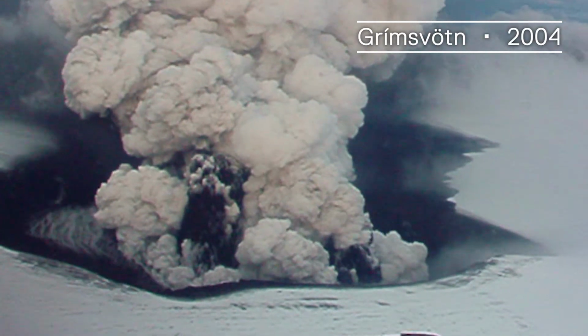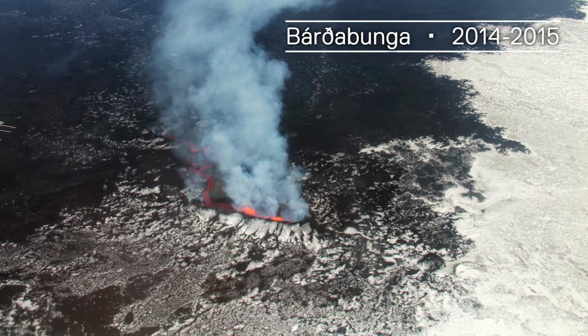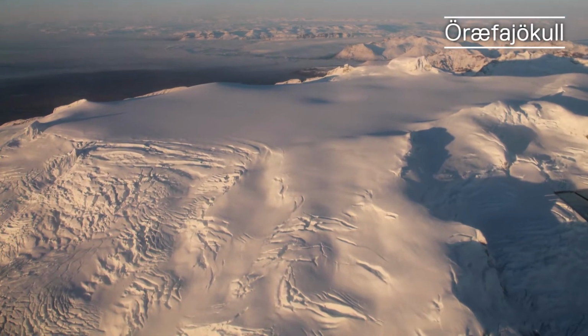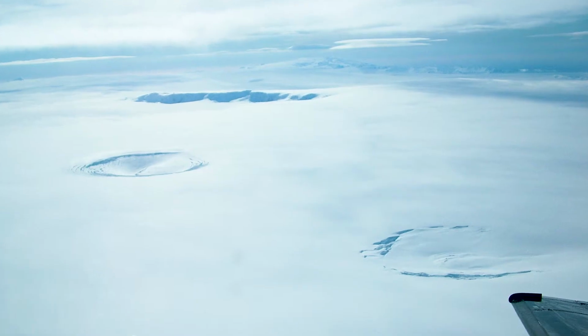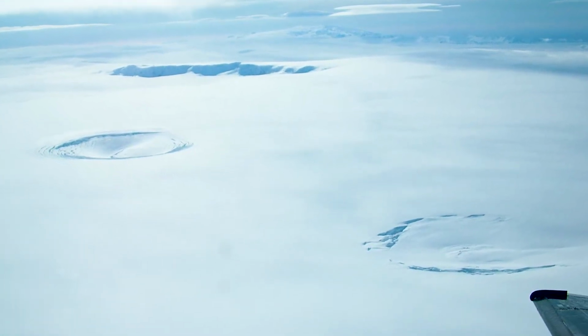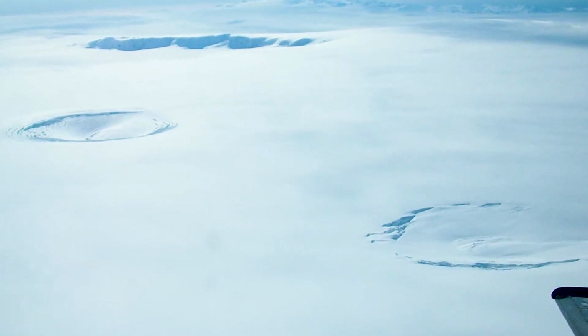All their eruptions involve volcano-ice interaction. This also applies to Bárðarbunga, Eyjafjallajökull and Öræfajökull, and they have all been active in the recent past. We also have geothermal activity under the ice. The depressions form in the ice surface where the geothermal heat melts the ice from below. These depressions are called ice cauldrons.